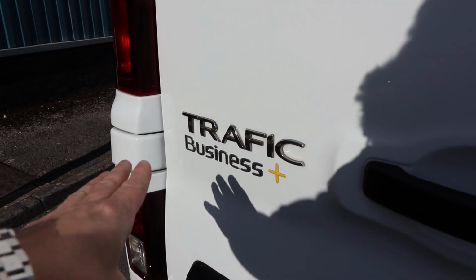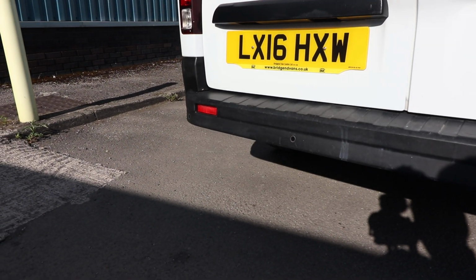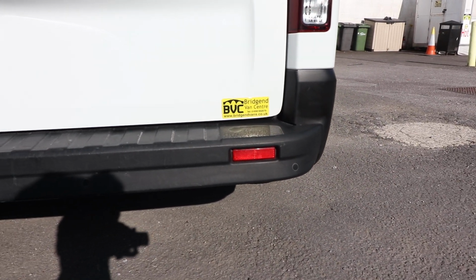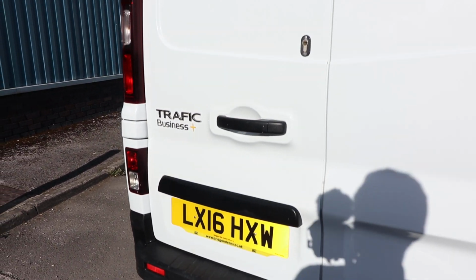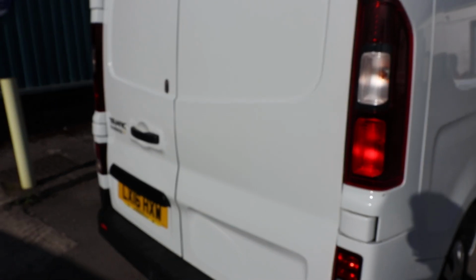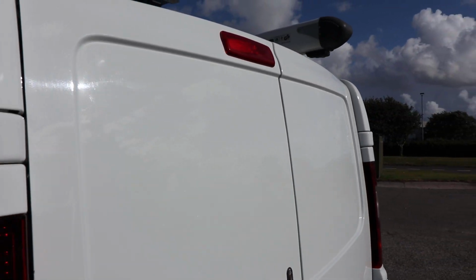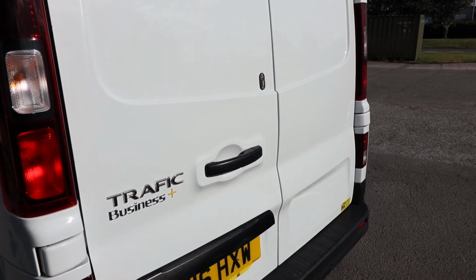On the back of the van then, you've got the model derivative here, Business Plus, and then looking here at the rear bumper, the first bit of spec which comes with the Business Plus, and that is rear parking sensors there which are nicely integrated into the rear bumper. In terms of condition here of the rear doors, there is a small little touch-in just here. Otherwise, it's looking really clean and straight. Obviously, hopefully, the camera is doing the van justice and, as I say, conveying the condition accurately as well.